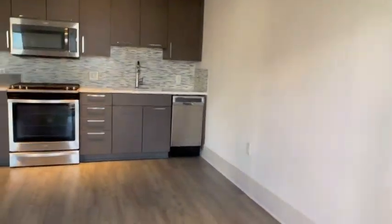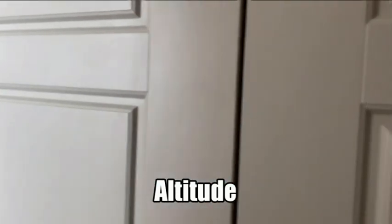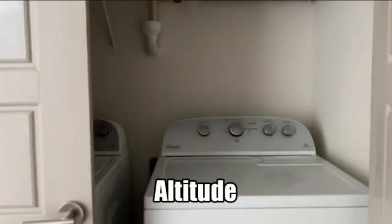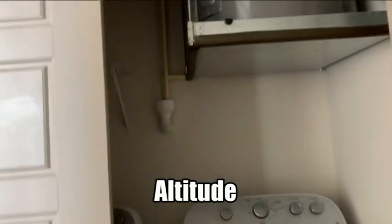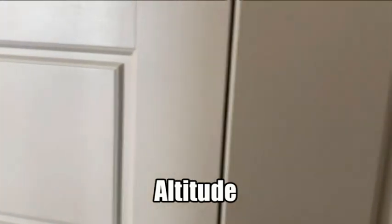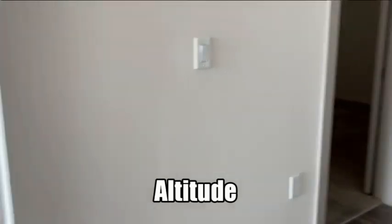Yeah, that's it. Really nice. I love the natural light that you guys have in these things. It's mostly concrete and open concept. We have all of the unit amenities will be the exact same. So it doesn't matter what level of the amenities. They come with the washer and dryer.